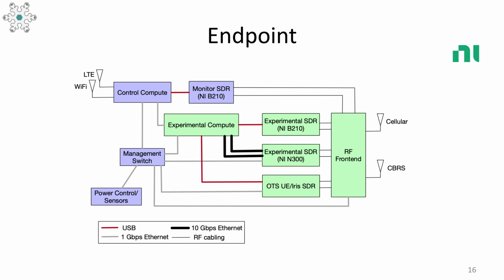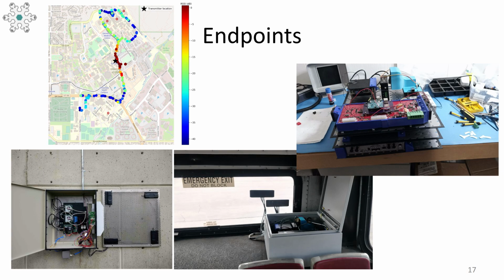Finally, this diagram shows our basic fixed and mobile endpoint design. It includes a B210 and N300 that are connected to a small but powerful compute node. Endpoints are typically backhauled over campus Wi-Fi and LTE, although we have some flexibility for the portable endpoint case to plug into wired backhaul if it's available where the portable endpoint is. Pictured here are a fixed endpoint mounted to the side of a building, a mobile endpoint in the back of a shuttle bus, and a partially assembled endpoint.